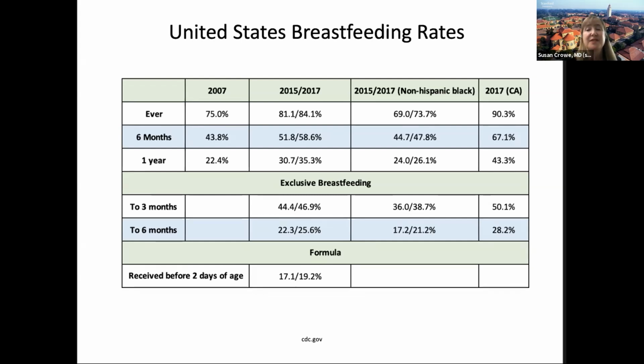Infants born in 2017, 58% were breastfeeding at 6 months, and more than a third were breastfeeding at 12 months, up from 35% in 2000. And so we can see that more and more people are choosing to continue lactation after they return to work. You can also see here that there are disparities in the non-Hispanic Black population specifically, which I'll address a little bit later, as that contributes to disparities in health outcomes.